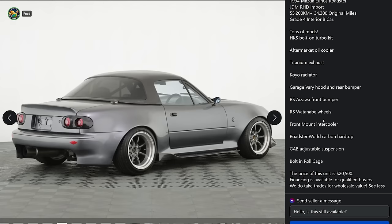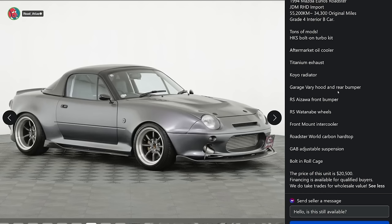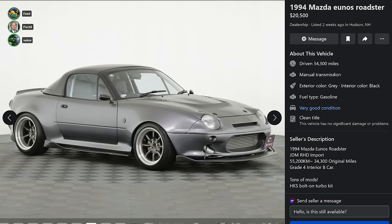It's a Miata. That's all it is. It's like a Japanese edition Miata. They called it the Eunos Roadster for the first few years of the NA in Japan only. It was like a Roadster badge, right? It was like a completely different car brand. Like a Scion, but for Mazda.